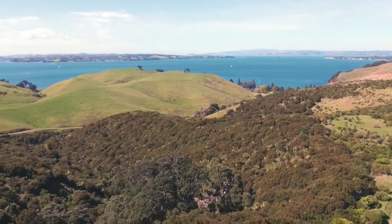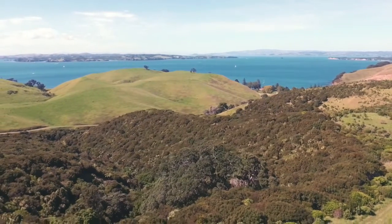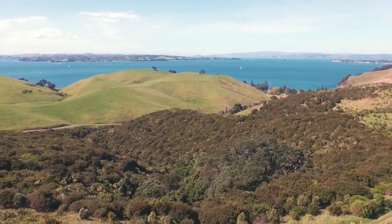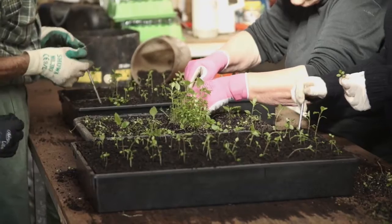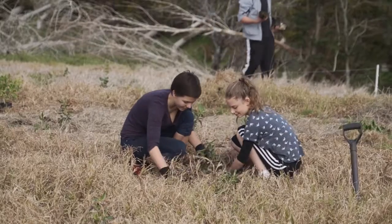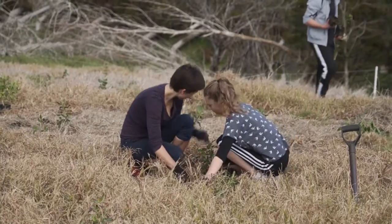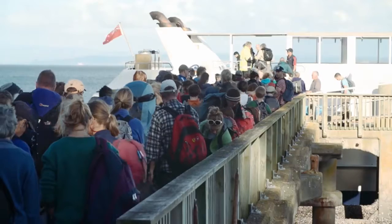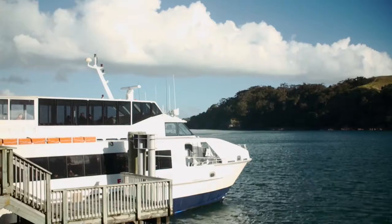Over the last 20 years, we've planted about 100 hectares of native forest. And all of that has been done by volunteers. Volunteers have collected the seed, propagated the plants in the nursery at the other end of the island, and they've planted them out in the field. And most importantly, volunteers have maintained these areas of planting from invasive exotic weeds. And they also take that experience back to the mainland.